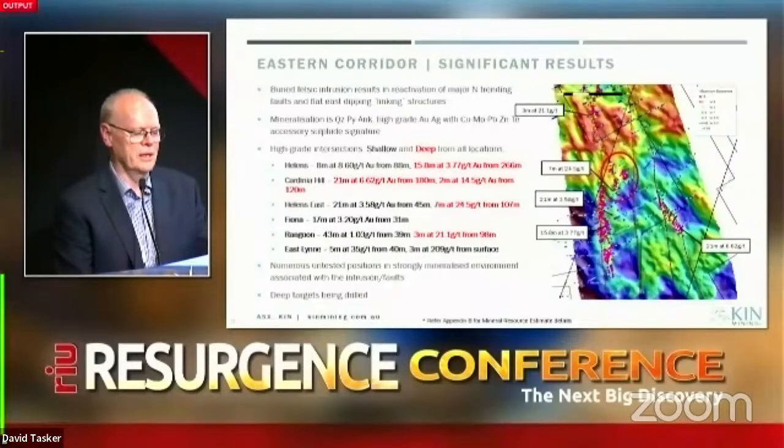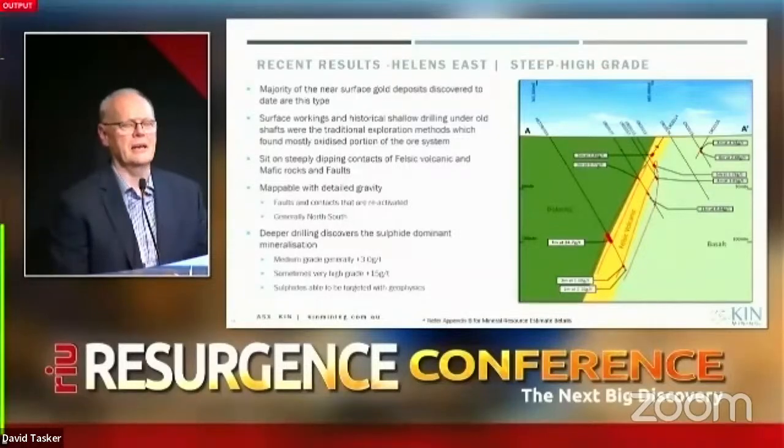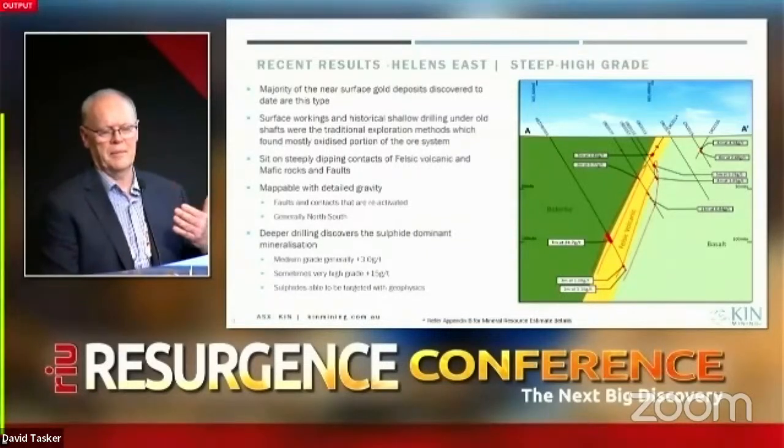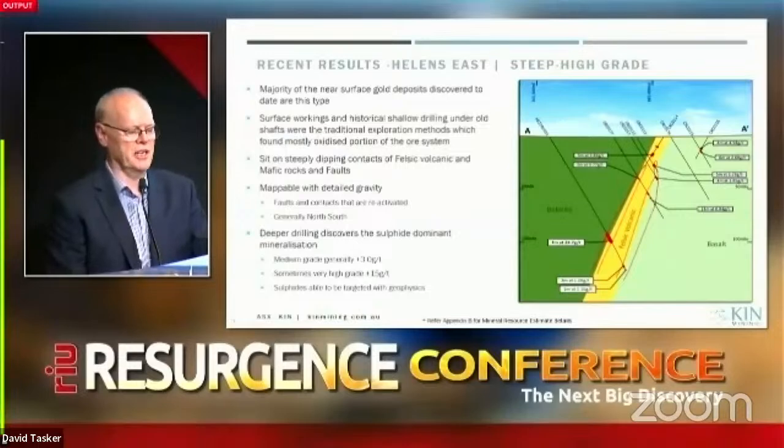One at a project called Helens East. Cross section, the old drilling, which was near surface, is a bit scratchy, a few moderate intersections. But once you drill underneath that into that much more fertile structural position, you end up with pretty solid intersections, 7 at 24 in this case, and 100 metres south of that, it's 5 metres at 15, and a couple of 100 metres south of that, it's another 10 metres at 3.5. So there's repeatability on these deeper high-grade intersections.